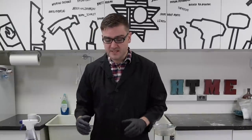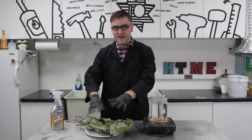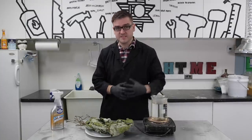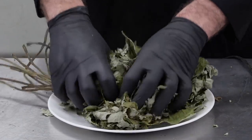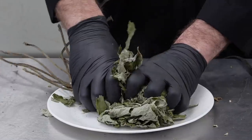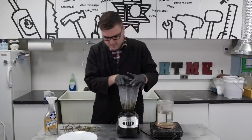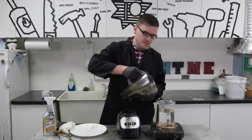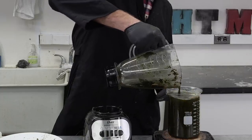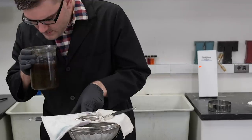It's actually one of the components in rhubarb that makes it toxic, although you have to eat a lot of it to get a toxic amount. Collected some rhubarb from my garden this summer, so I'm just gonna grind these up, soak it out in the water, and then chemically separate it. Oh, kind of satisfying. I feel cleaner already. Just let it boil for a while, extract all that oxalic acid. Now just drain up the solid matter. Sounds like tea.